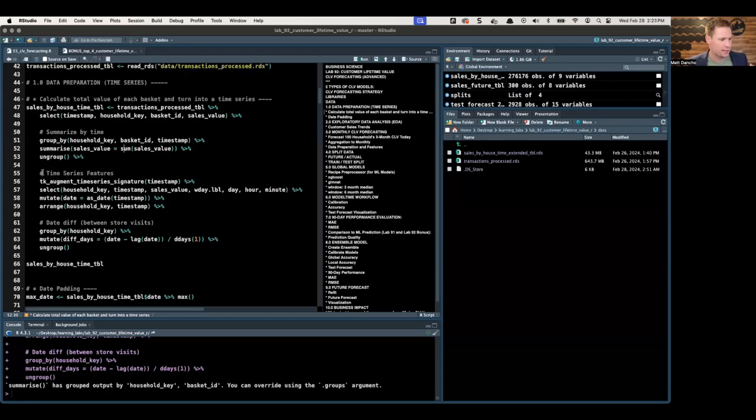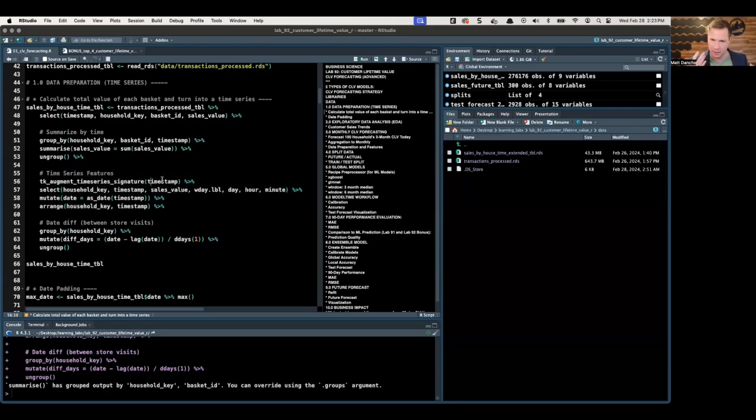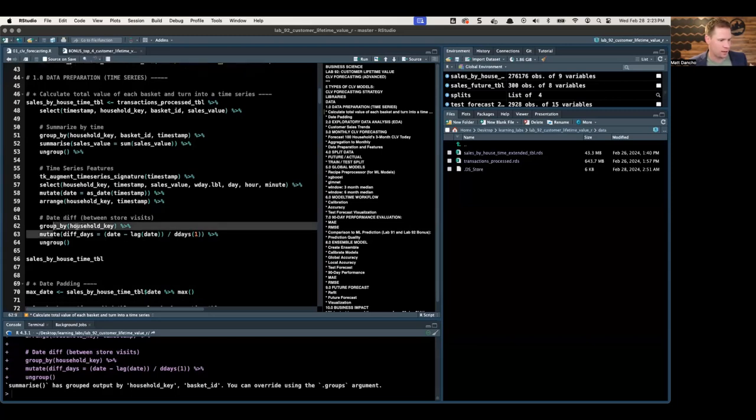Then we're going to add some time series features, based on the timestamp when the customer purchased. And then we're going to add in one more feature here, the date diff. This is basically the difference in days between purchases.